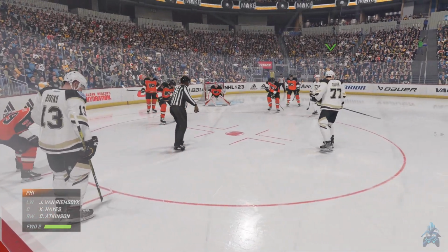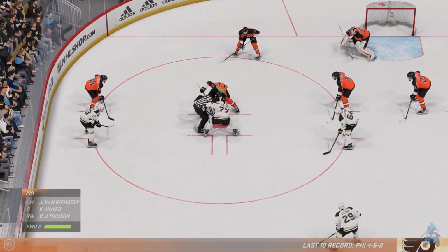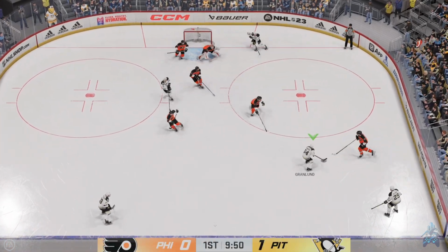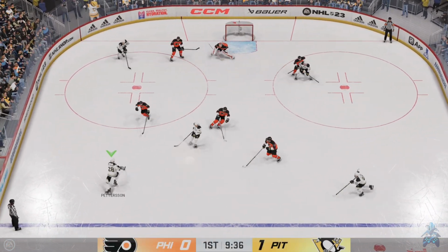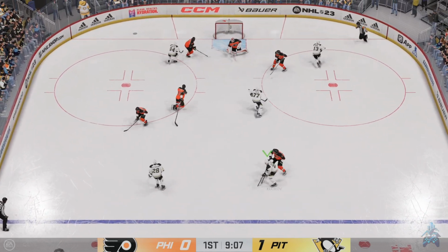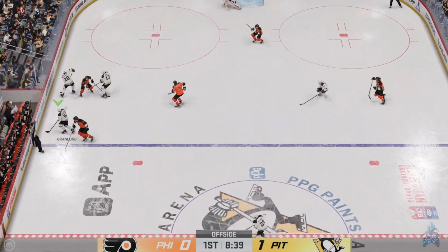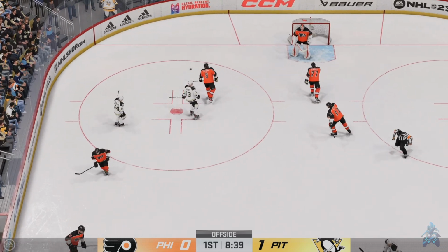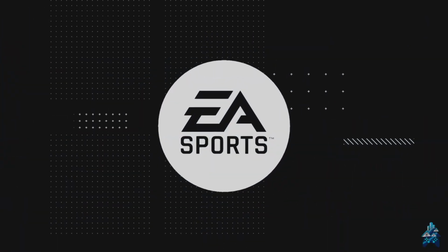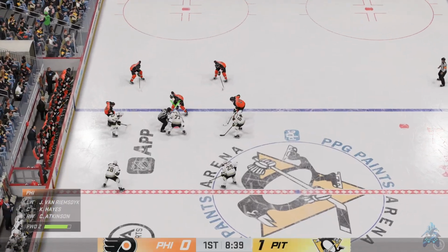Still lots of time left in the period. Pittsburgh's ahead 1-0. Back underway as he wins the draw inside the offensive zone. Quick pass to Pettersson. Scooped up along the wall by Carter. Hammers a shot. Shuts the door with a great save. Pittsburgh's got a hold of it along the wall. And offside, we'll get a reset here. Past the halfway mark of this period, the Penguins lead it 1-0.